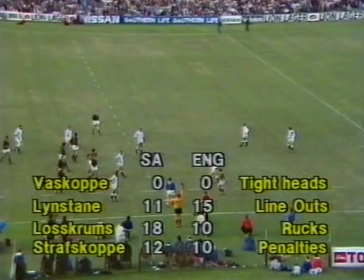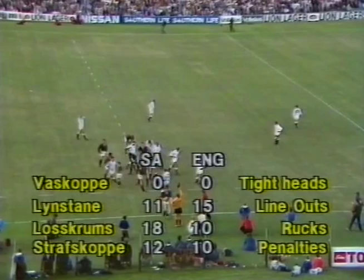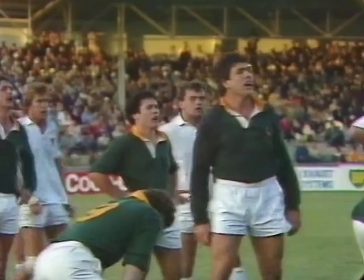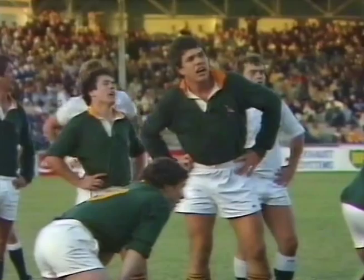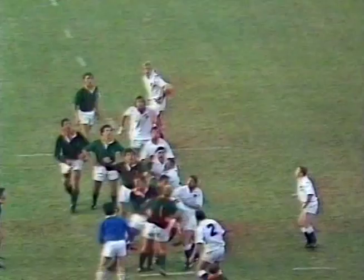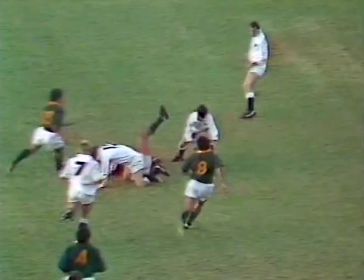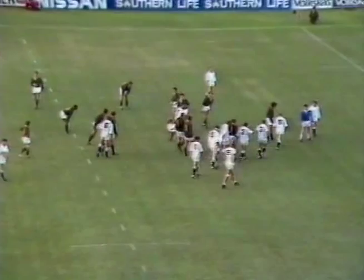So the rucks, perhaps, as far as statistics can indicate, favouring South Africa. Penalties too, but possession for South Africa's forwards much the greater. Butcher, Fiddler, Hill. And a breakdown at halfback for once. Hugh Davis called back for the earlier knock-on.